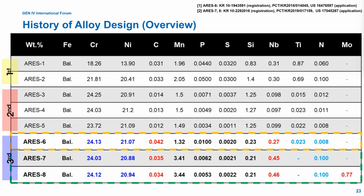RS-6, 7, and 8 belong to the phase 3 batch, and high chromium, high nickel, and controlled minor elements are as shown in this table. The detailed information is published in previous patents.